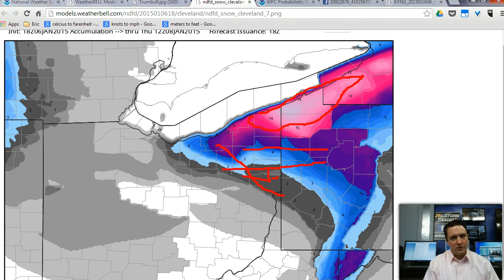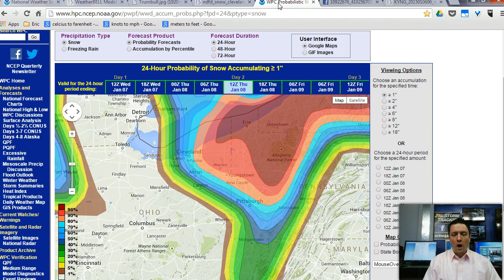Lake effect is such a crapshoot that it's hard to really say who's going to get 2 or 3 inches and who's going to get a coating a day ahead of time. But certainly your chances of accumulating snow and travel disruptions will increase the farther north you are during the course of Wednesday. As far as the NOAA odds of more than 1 inch of snow on Wednesday, pretty good odds. Again, everything increases farther north you are.